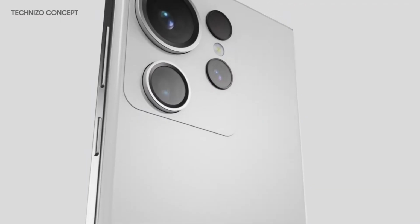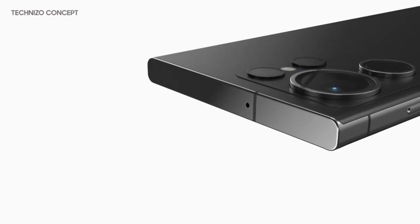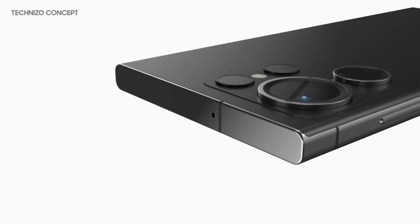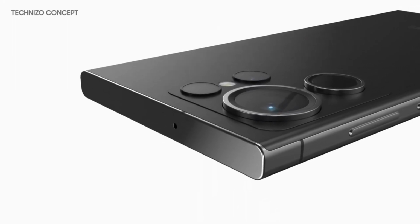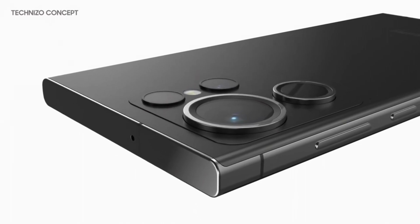Let's talk about the rest of the camera lineup. Samsung usually relies on its ISOCELL sensors for primary lenses. The Galaxy S23 Ultra, for example, used the ISOCELL HP2 for its main 200MP shooter.